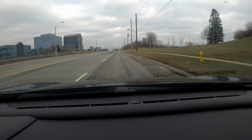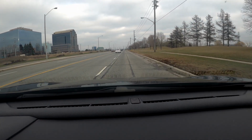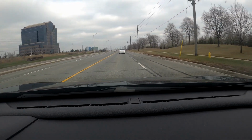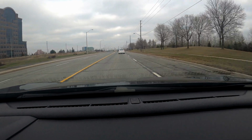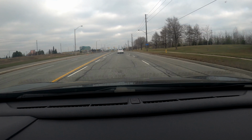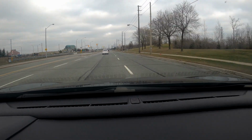Let's scan again and check your blind spot, signal. Check your side mirror and blind spot again. Let's turn off the signal. Then let's go back to the right. Let's check your mirrors, then signal, check your blind spot, and then switch lane.